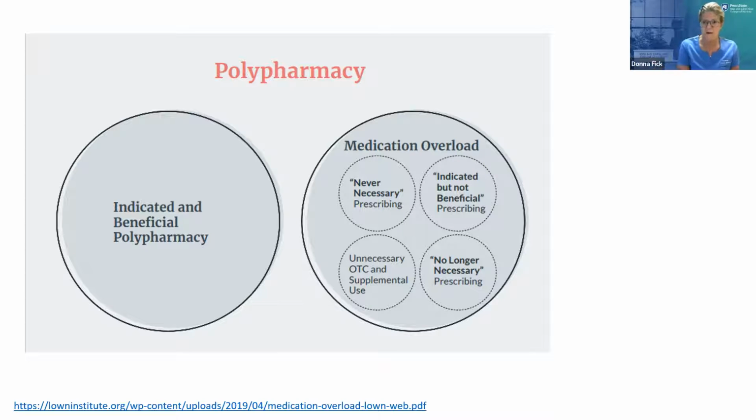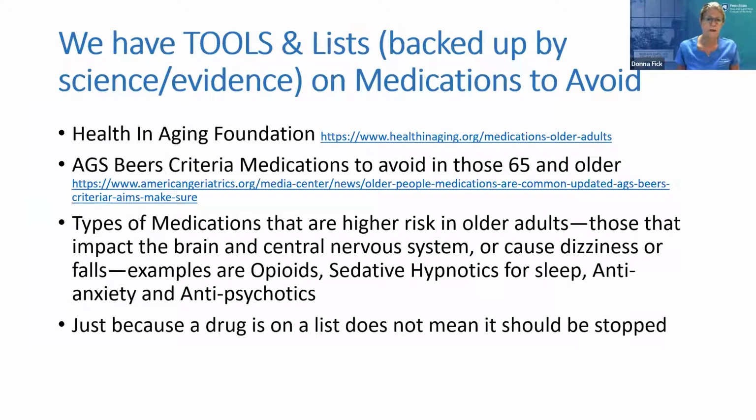The other one, which I don't think we see as much in a nursing home, is unnecessary over-the-counter. What we do see a lot of are unnecessary vitamins and supplements. Most individuals, if they're eating properly and doing other things, don't need all these supplements. And then there's the never necessary, and that's the list we call the high-risk list, or the Beers criteria that I referred to.